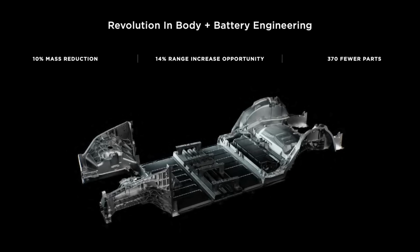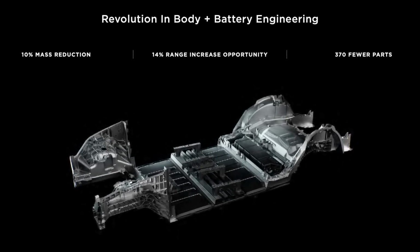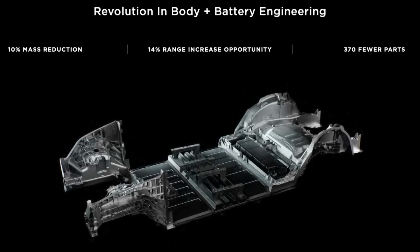Whether it's rear or front single-piece castings from giant gigapresses, or, as Elon has talked about, having a front and rear casting that's all one piece with a structural battery pack and making it smaller. Tesla is going to have to figure out a lot of different manufacturing efficiencies to make it possible.